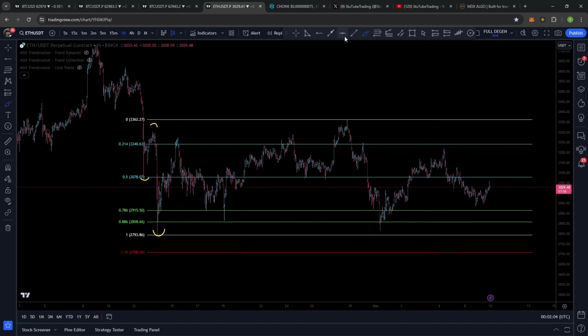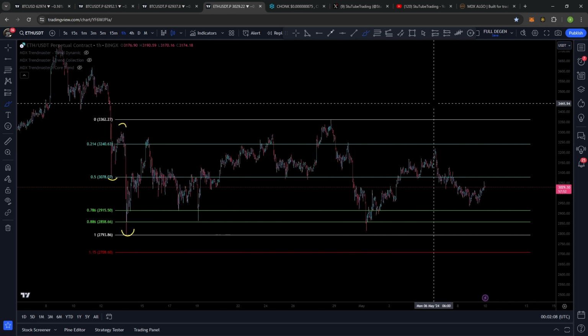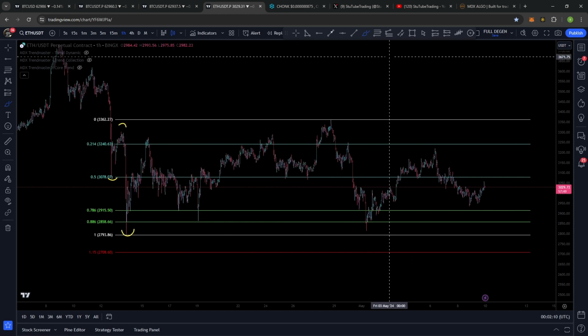But yeah, Ethereum still looking not so bad as well on this 1 hour. Love to see that we're respecting that level. But yeah, as I mentioned, Ethereum, one of my altcoins. The only problem I really had with it was the gas fees. And I know we're all probably familiar with that.